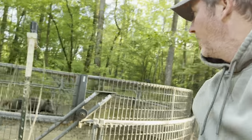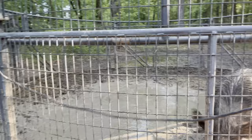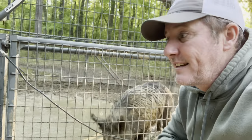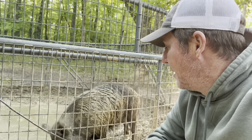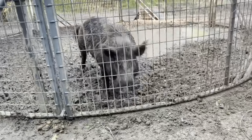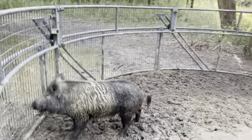The last hog. This is the last hog in this spot right here. We've caught a load of them, but we're showing this one first. And he's not too happy. Pretty good teeth on it.